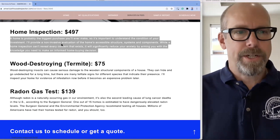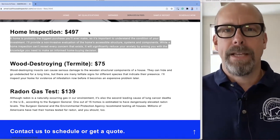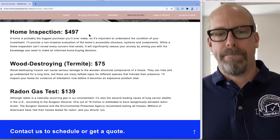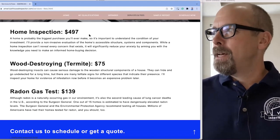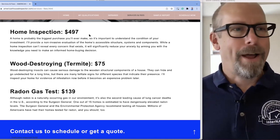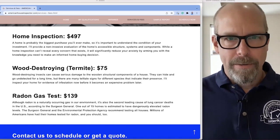Explain what a home inspection is, but in terms of what your clients need. They need to understand the condition of the home that they're just about to invest in. And wood destroying organisms: it's not a termite inspection for the bank. These bugs can destroy your home without anyone knowing it. That's why I need to look at your home, just to make sure everything's okay, right?